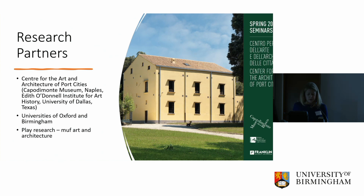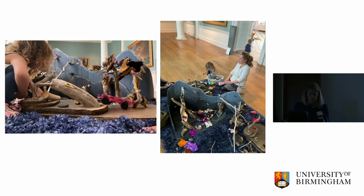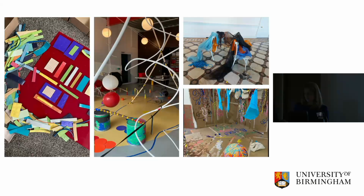Play research was also really important. From 2021, our regular Tiny Tuesday session in the gallery was a testing ground for ways to make families feel more welcome. We consulted with lots of local families and organisations, working with Muf, internationally recognised play practitioners whose work is a collaboration between art and architecture. We started testing using open-ended play objects and a travelling table of play opportunities to see what people engaged with. And their feedback on these prototype ways of playing informed the development of the displays.